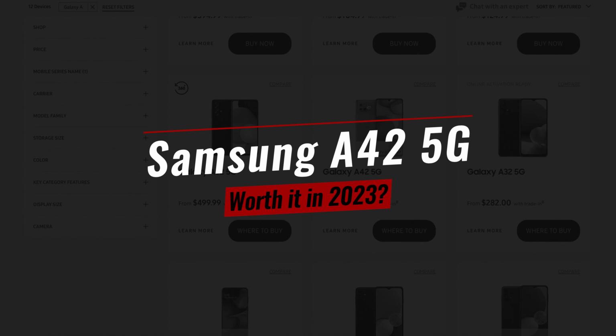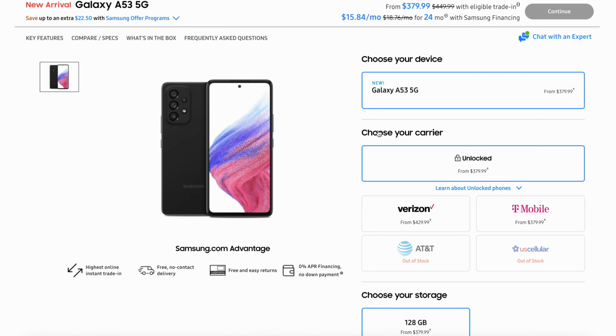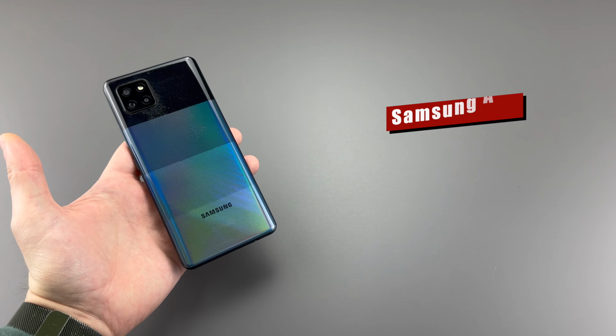On Samsung's website, you can buy the A42 5G for 400. Wait, that's the A53 5G. In fact, you can't buy this 2020 mid-range device anymore, and honestly, Samsung's doing you a favor.